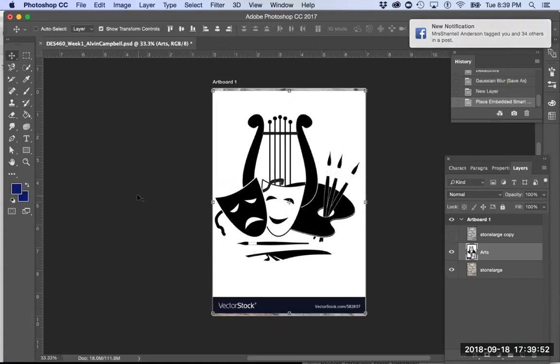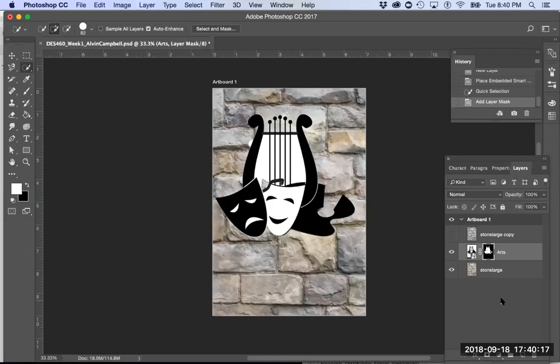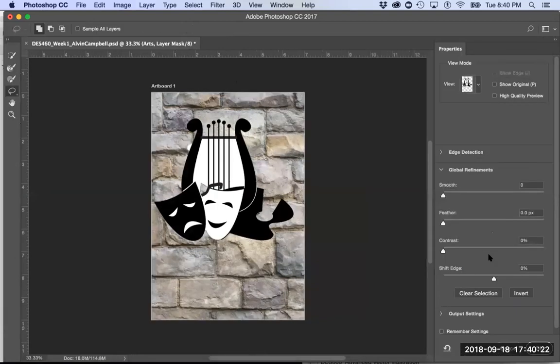And just use your marquee tool to make a selection in the middle of it. Okay, good, perfect. Now what you're going to do is click on the square with the circle inside of it at the bottom of the layer panel. No, the square with the circle inside of it at the bottom of the layer panel. And now double click on the black and white layer mask that popped up. Good. And now, okay, so cool.